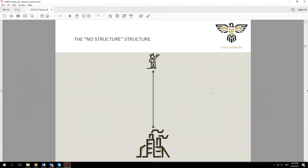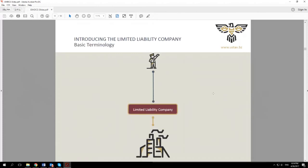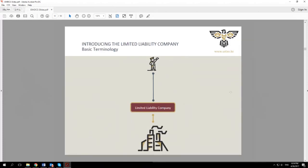So let's move on to that. Here's the legal entity that we're going to talk a lot about, and you'll see that this legal entity is useful in all three of the different scenarios, for all three of our different groups, and that is the limited liability company. What we're talking about here is an entity that's formed under the laws of a U.S. state.